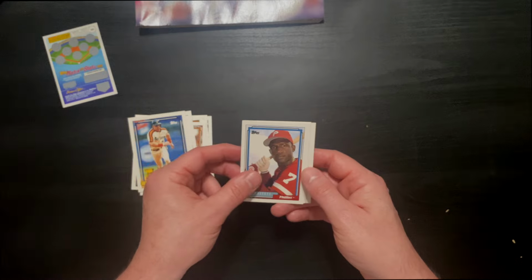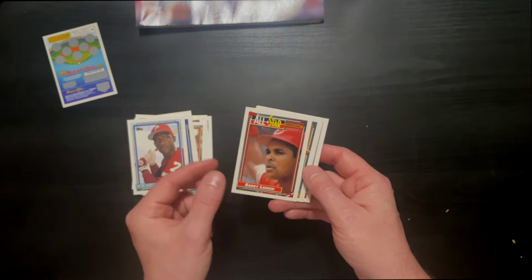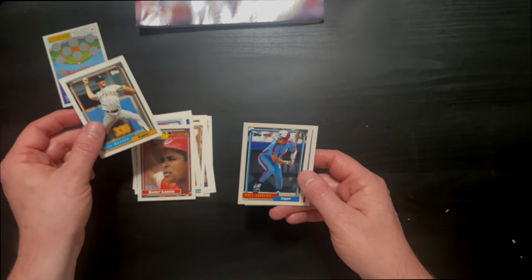Kim Batiste to the Phillies. All-Star card for Barry Larkin. Not his actual regular card, so not worth as much, but it might be worth something. Mike Maddox, brother of Greg, of course.